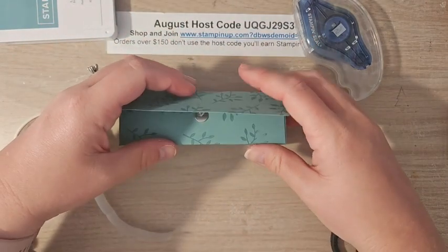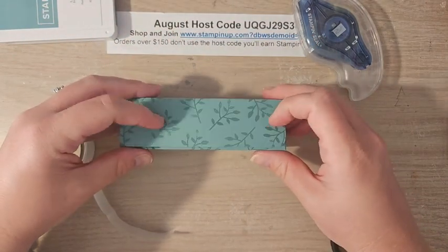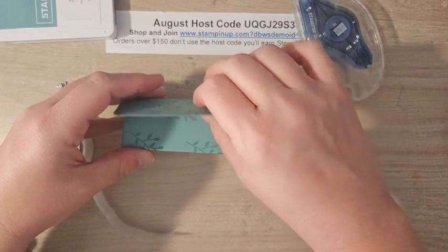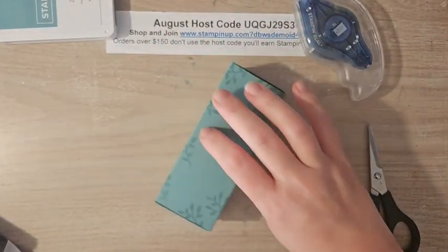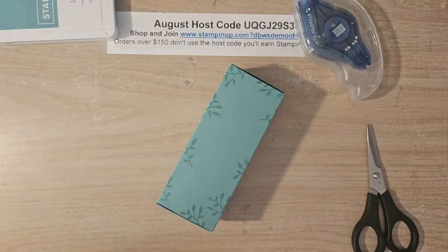With the glue dot on the back, you can just close your box. Just make sure everything is nice and lined up. Press that down, and your magnet is in the right place to hold everything closed. Okay? Perfect. All right, let's get our little cake in there. So, put your Little Debbie pumpkin spice roll.